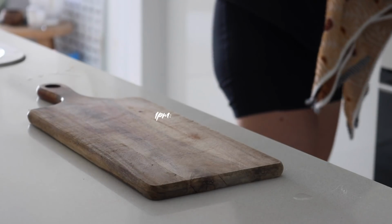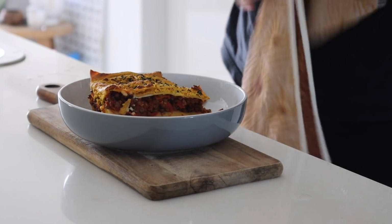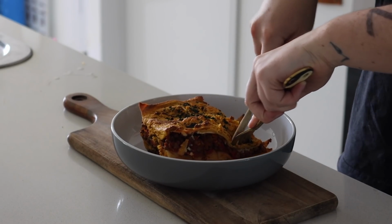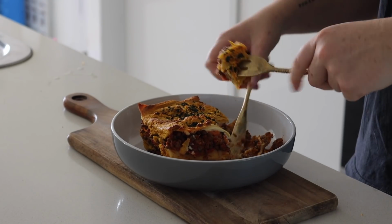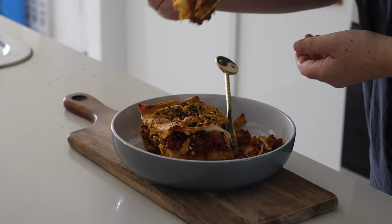Okay, after that for lunch I just had some leftover lasagna because I had been filming a video this week all about meals that I have been loving lately, and lasagna is something that I have been loving lately. So yeah, this was a very, very quick and easy lunch because it was just leftovers, and I will link the video down below if you haven't seen it yet. So yeah, you can try it out.